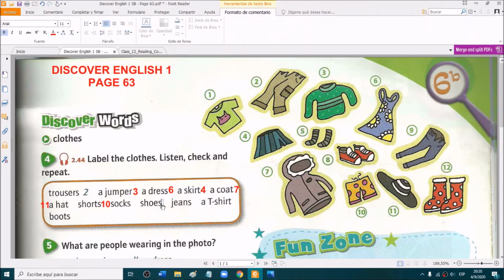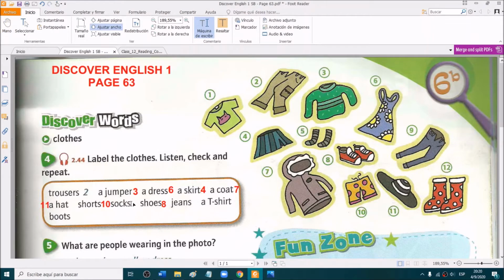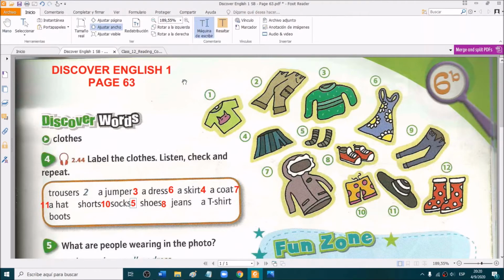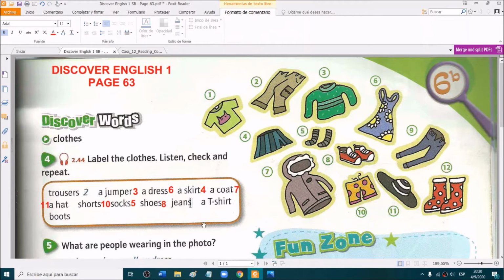Shoes. Very good. Yes. Number 8. Uy, me salté socks. Which number is socks? Yes. Very good. Number 5. Excellent. And jeans? Which number are the jeans? Yes, very good. They are number 9.